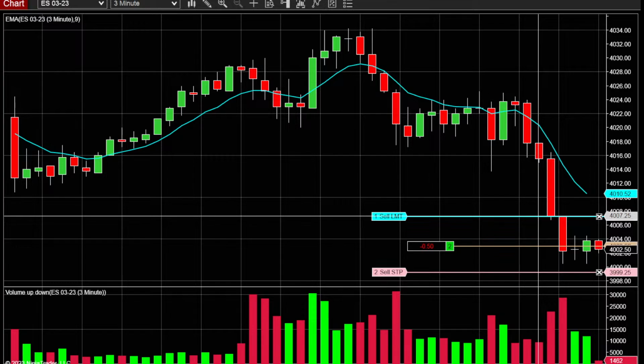Not looking for a huge reversal by any means. This is risky because of the dump that we just had. But this is 4,000, man. 4,000 is a huge level on the ES. We'll give it its shot. See what it wants to do. If it stops me out, no harm, no foul. It'll be one for 2 on the day. Still finish up the day nicely in the green. We're just looking to add to the day.